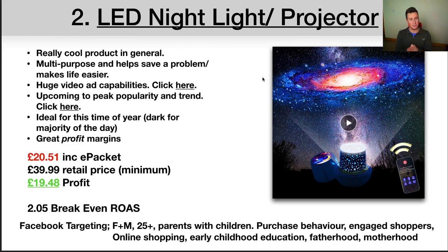It's an LED nightlight / projector. It does a couple of different things which I'm going to be showing you in a video ad. But let's stick to the list then. So number one, it's just a really cool product in general.